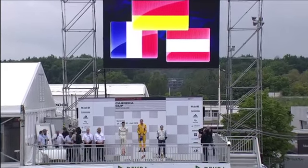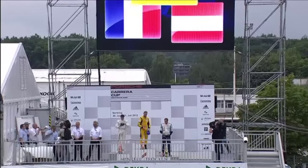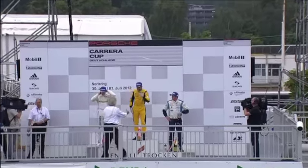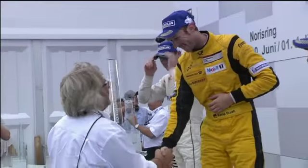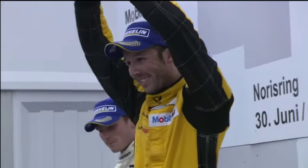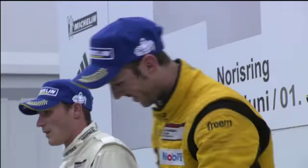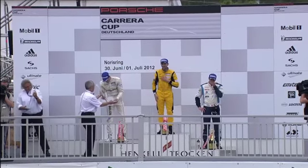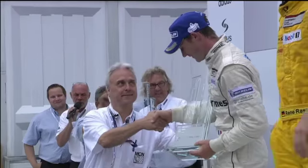There's that big screen with the flags. Not seen that before, good idea. Yeah. René Rast, saw him a couple of years ago in a Volkswagen Sirocco Cup guest car at Oschersleben. Against all the regulars, destroyed them both times. Absolutely destroyed them. Certainly a real talent and still very young. Still plenty of time to make a proper career out of his Porsche racing.